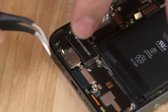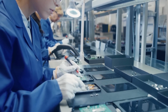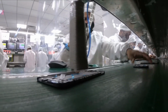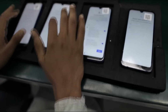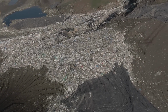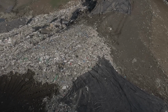Some argue that phones will become bulkier or feel less premium. But again, past examples like the LG G5 prove that you can have a thin, premium-feeling phone and a removable battery. As Christina Nappi from the Right to Repair campaign put it, this ruling is a big success for consumer rights and sustainability.